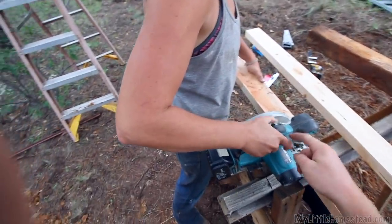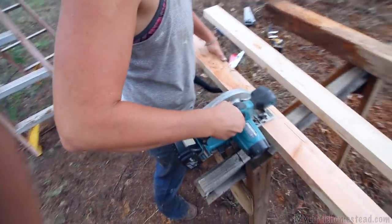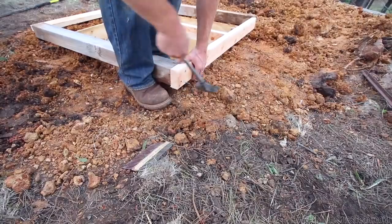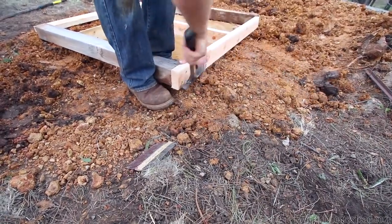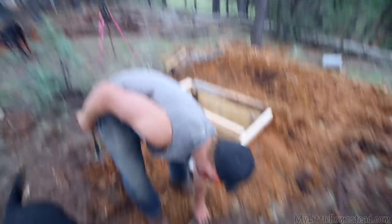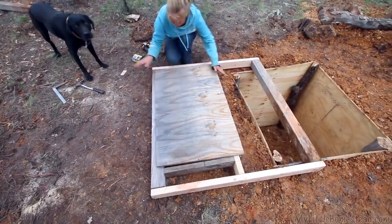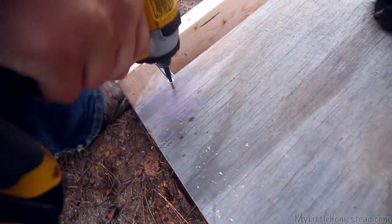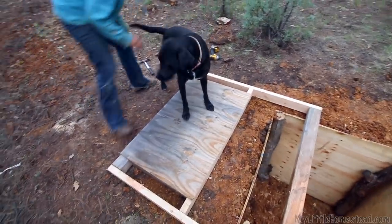Oh yeah, you push this down. Getting our four pieces cut here. Oh, my dad taught me. All right, put the floor in our outhouse. So exciting. Party. All right.